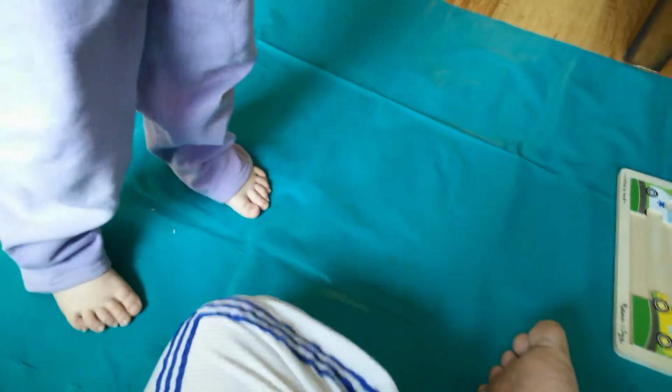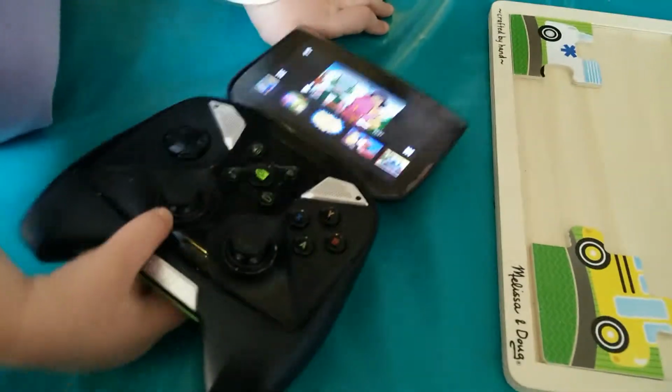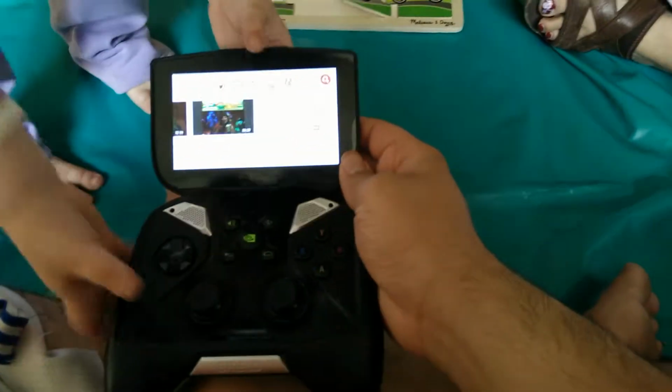Well, I think she needs a little downtime since she did really well with the puzzle. Let's see. Take a little break. Is that what you want? A little break? Okay, well, maybe let me try to put some of this. This is funny. She puts it in my hand. Just maybe she wants me to turn it on for her. Oh.